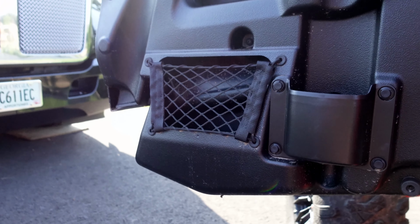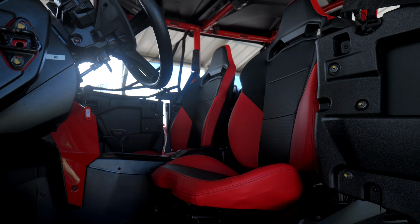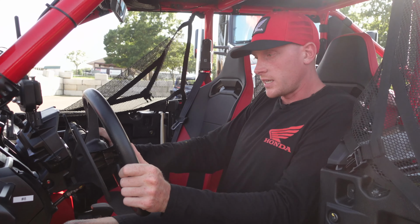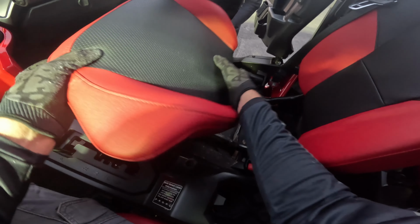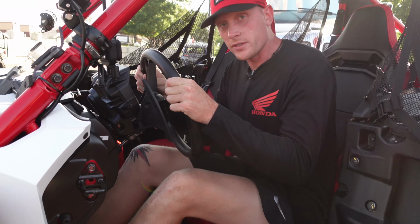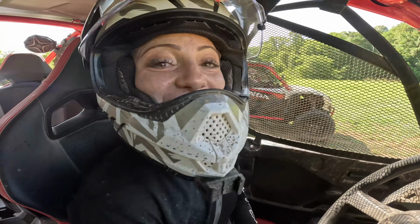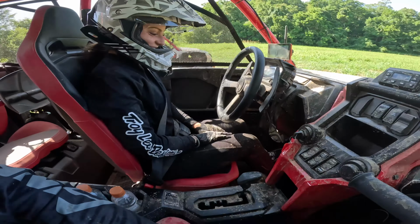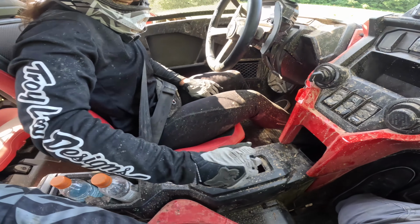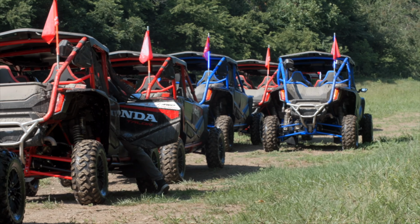Cup holders in the doors, front and rear. These are full doors now. The seats, really comfortable. A little bit of bolstering to keep you locked in. Removable with one click. The driver's seat is adjustable. I'm 6'4". This is about the riding position that I am in. A tiny bit cramped, but Alexis can hop right in, move it up, and at 5 foot tall, she can still drive comfortably. So it really covers a large range of the market, any shape, size.